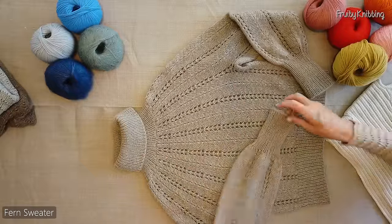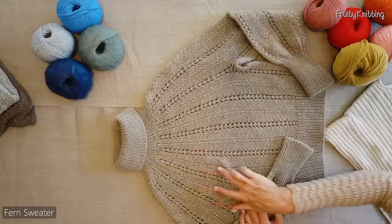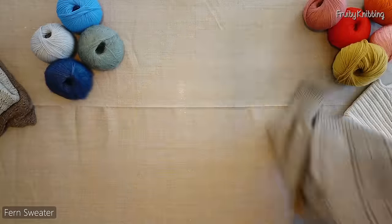I love it. It's definitely one that I think I'm going to knit. And like you said, it's very neat the way you've incorporated the increases inside the lace pattern. Okay, what comes next?